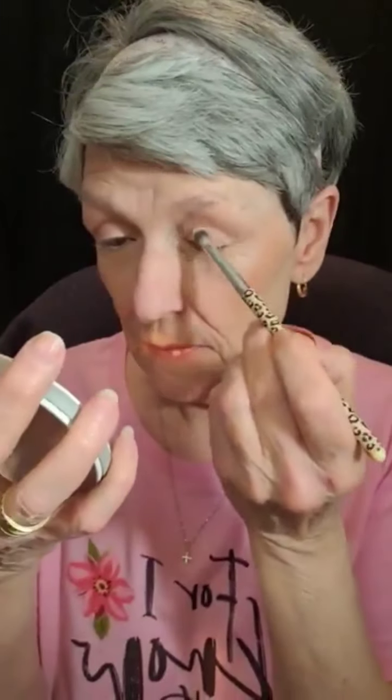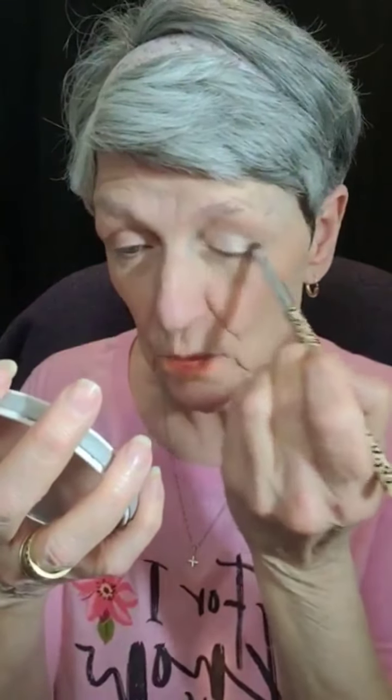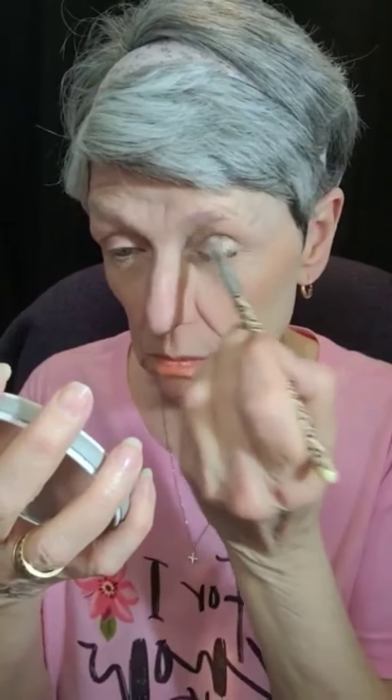I think I'm going to put this on my eyes, too, to start. I wasn't even going to put any eyeshadow on, but I changed my mind. So let's just see what this does. Anyway, very affordable prices, girl.